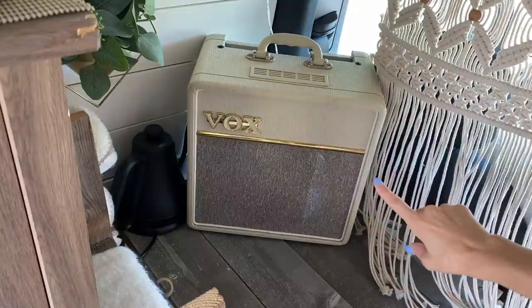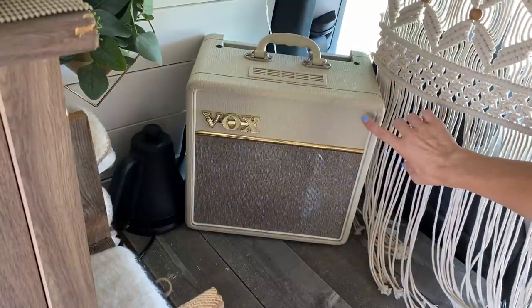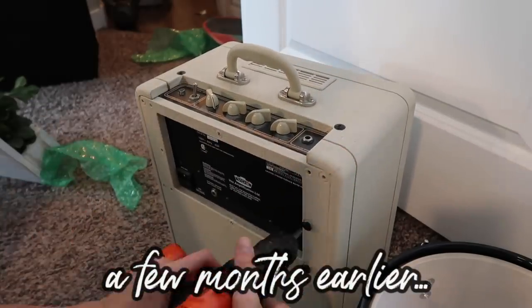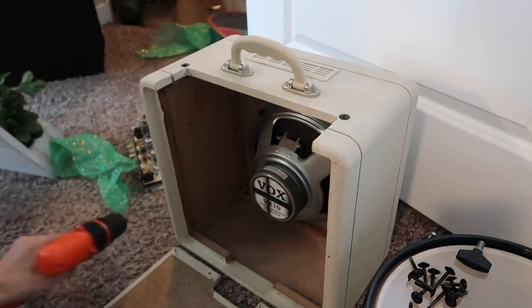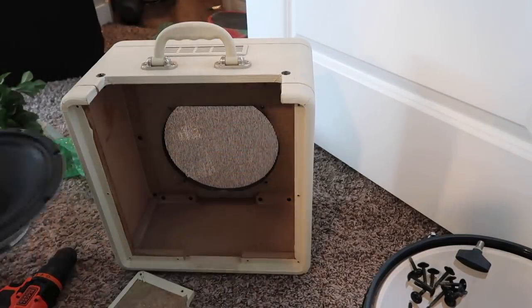I'll show you. Since we're going with a music theme in the van, instead of putting my amp in storage, I decided to get a little bit creative with it. It's a beauty, this one. Yes, I can put this back together. Thank you, lovely speaker.